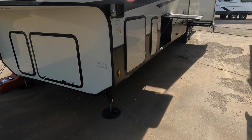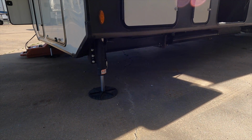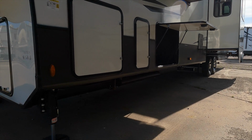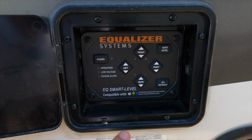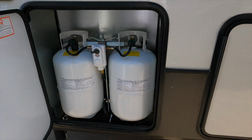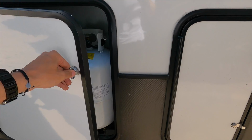Coming back to this side, you have 6-point auto leveling on here. It is hydraulic auto leveling, so you have 2 stabilizers here, 2 in front of the axles and 2 more behind the axles. Your auto leveling controls are right here in this panel. It can be used with your phone as well, so it can be done from your phone. Opening up this panel, you have your 2 30-pound propane bottles here side by side right next to each other.